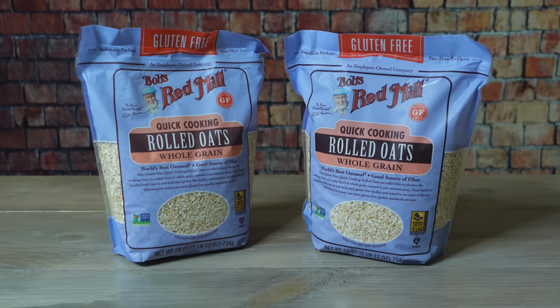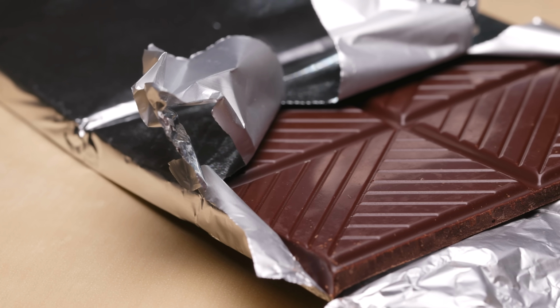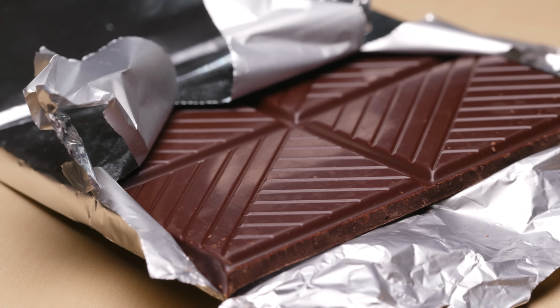Oatmeal is another good option that doesn't require too much work. It and dark chocolate are also nice since they can help you raise your body temperature. Then other things like jerky and nuts are good to have for snacks.